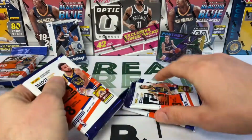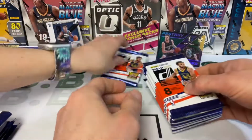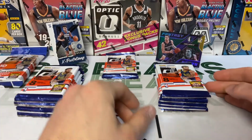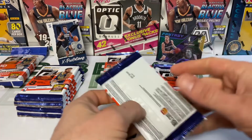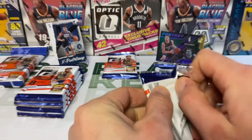I don't know. I think so. It looks like one. It's not, then. All right, so we believe that's the mem card out of here. And we still have our fat pack left over. I don't know who's winning so far. Luca parallel or a base Anthony Edwards? Mm. I see Luca.